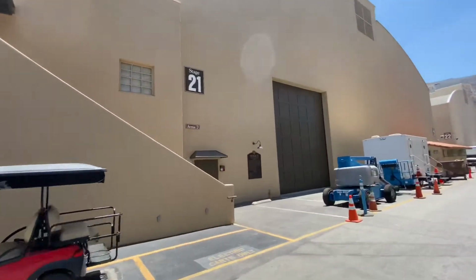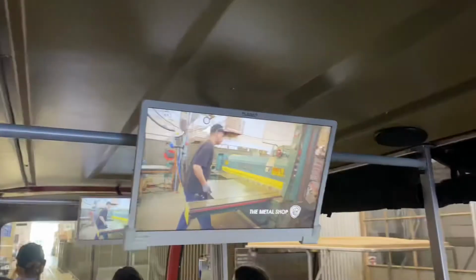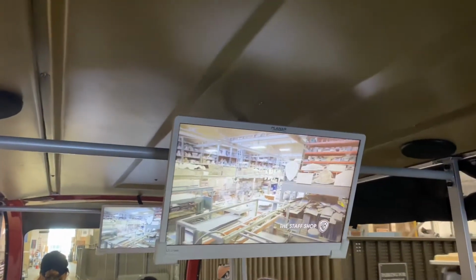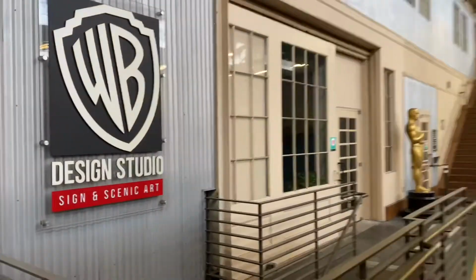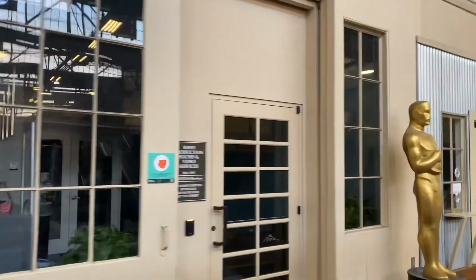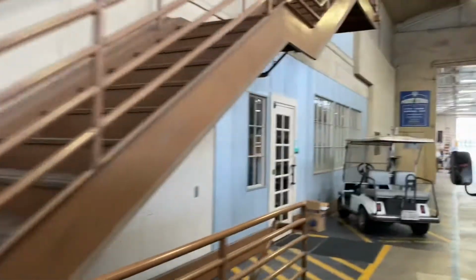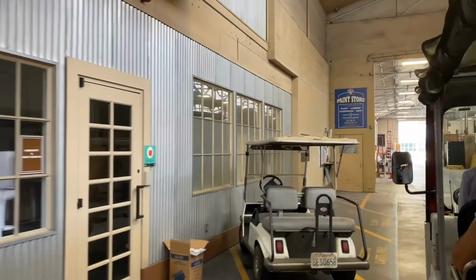Now, this stage right here to our right, this is stage 16. Constructed. The staff department contains over 60,000 architectural molds and is where we make fake brick, rock, and stone walls for film and television. The design studio underneath us has large-scale printers that allow us to print billboards for marketing and backdrops for productions, while graphic artists design signs and imagery here.